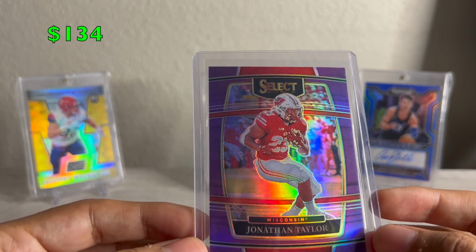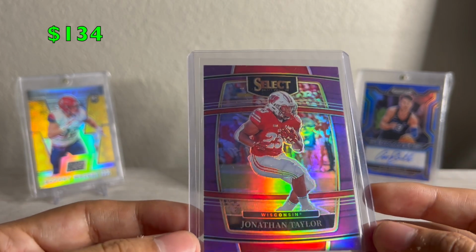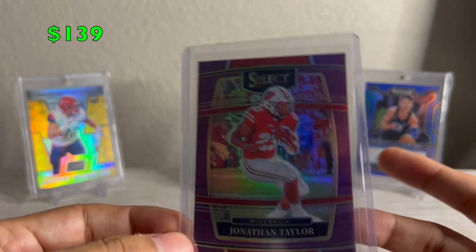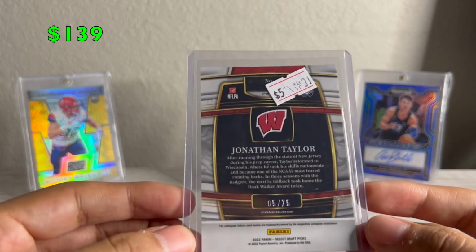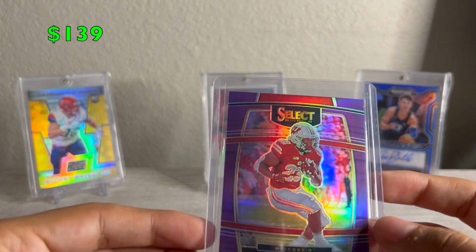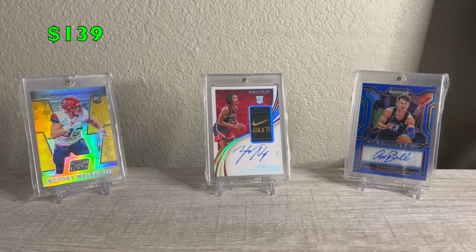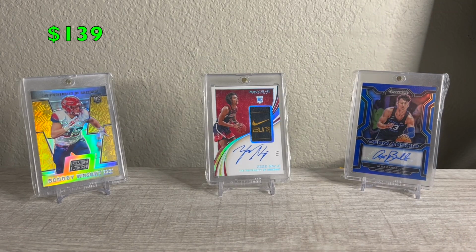Just anything numbered to 99 or less. I like those chances. Jonathan Taylor, down year last year, college, uni. So a little iffy there, but this one sold for $4.69. If you're gonna send an offer with 69 cents, I'm probably gonna accept it. So, something to think about there.